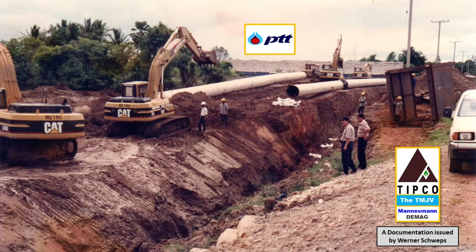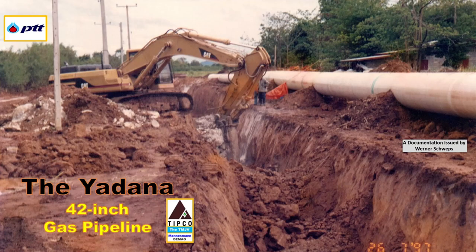The next picture depicts our trenching work at pipeline kilometer 173. In this area, we encountered trench-friendly ground that was almost free of rock. We sloped the edges of the trench to prevent any potential collapse of the trench walls. Where we had some rock in the trench, we used our excavators equipped with rock hammers to remove the rock, as can be seen in the picture.